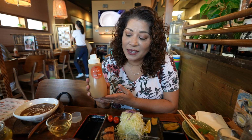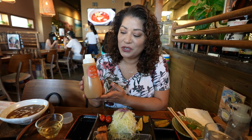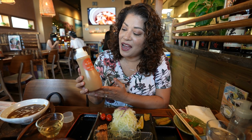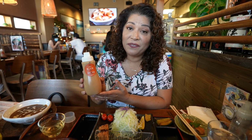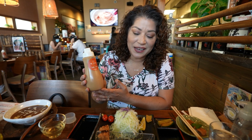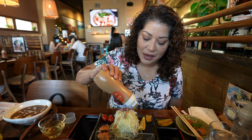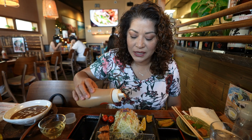I'm dying to try this sesame dressing. There's nothing I love more than sesame dressing. They make their own here, and I don't know if they sell it, if we'll be able to take it home, but if it's good, I would love to. But let's check it out and see what it tastes like. It's nice and thin, so it's really easy.